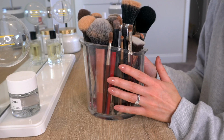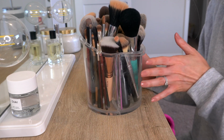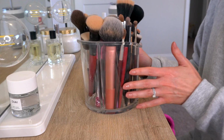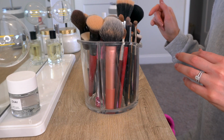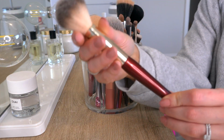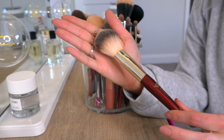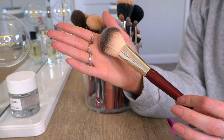Okay, now we're gonna move on to this organizer. Look how many brushes we have in here. Oh my goodness. Okay, where to start? Okay, this is an easy one. This is another BK Beauty brush. This is their bronzer brush.